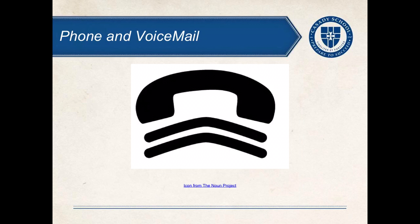I have already talked about phone and voicemail, and will just comment that we are continuing to use our older existing phone system, which doesn't have all of the bells and whistles of newer, what are called voice over IP or VoIP systems, but has been a very reliable system for us.